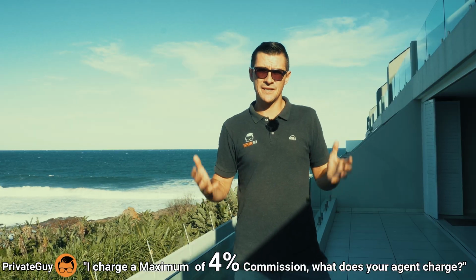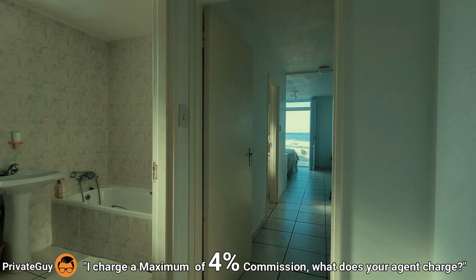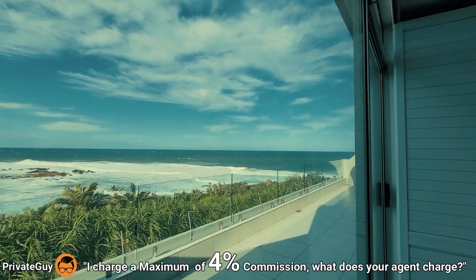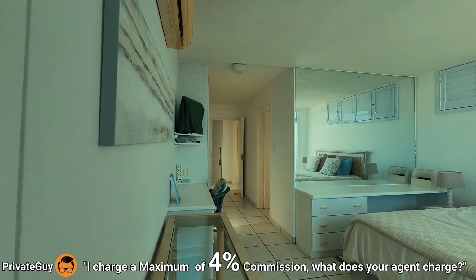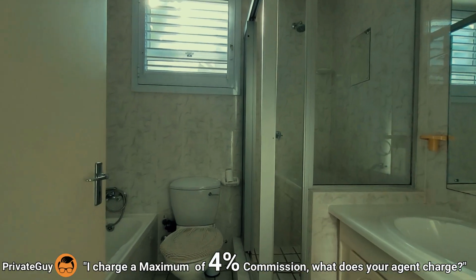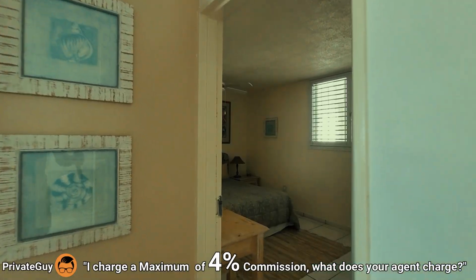Now this unit does come fully furnished with exquisite finishes, ensuring that every detail has been carefully curated for your comfort. The aluminium security shutters provide peace of mind, allowing you to enjoy your holiday worry-free.